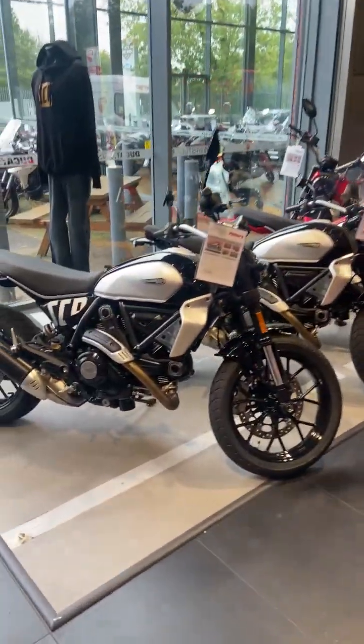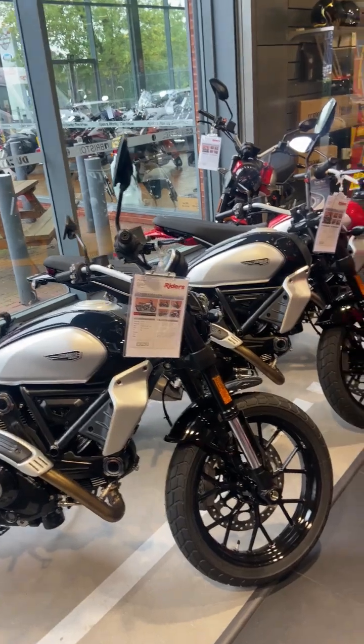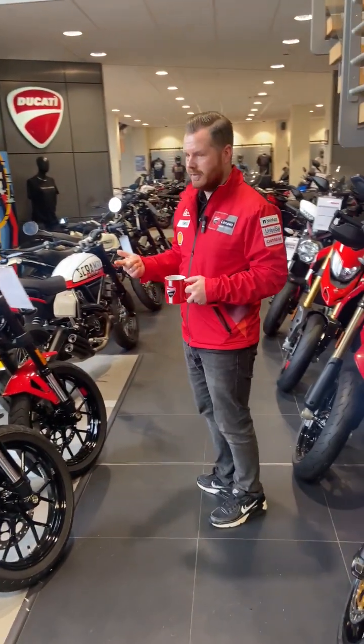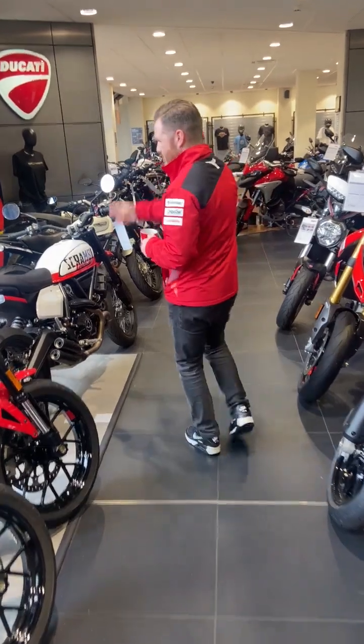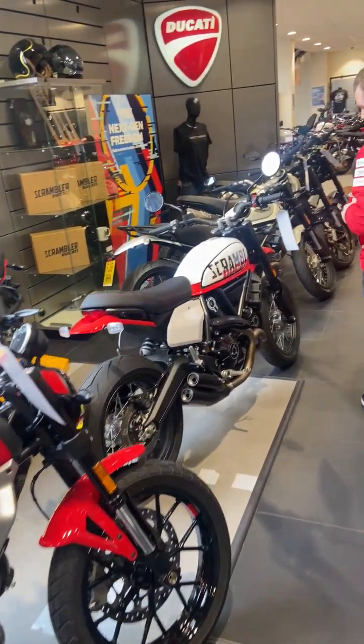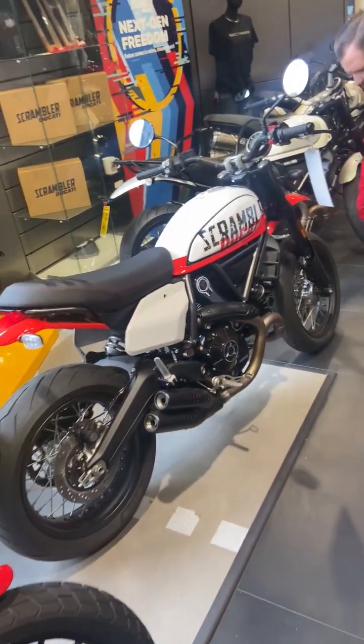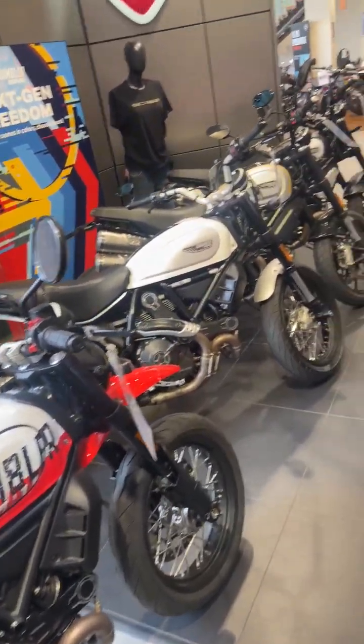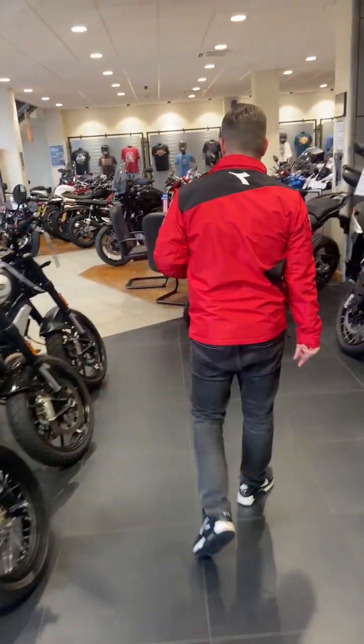And then, let's come around to the Scramblers. New Scramblers, all out now, so we've got the Icon. They've just dropped the new Full Throttle, which we should be getting any day soon. We'll upload a video of that when it arrives. We've got the Urban Motard, which is Gen 1. Really cool thing, it's got those supermoto tyres, really good bit of fun around the towns and on the country loads.